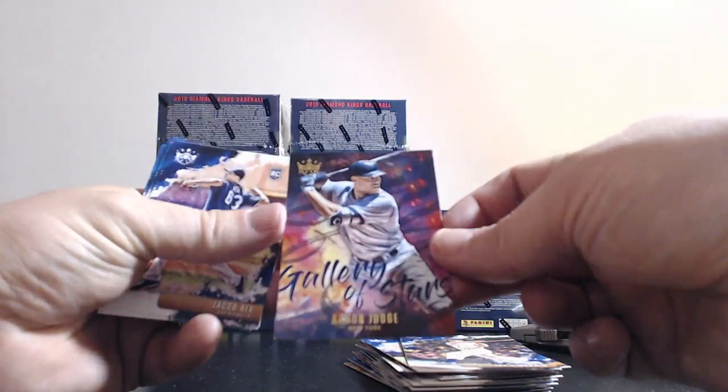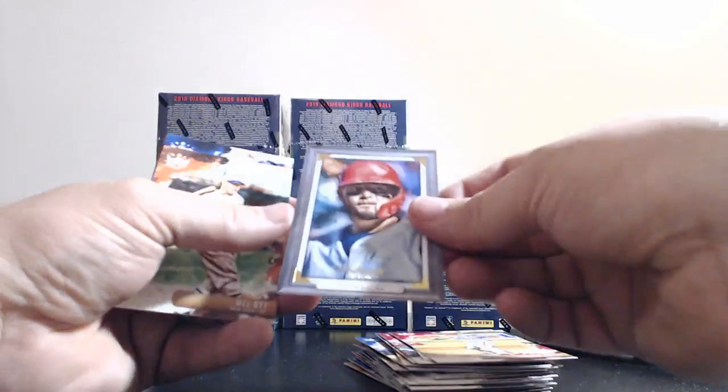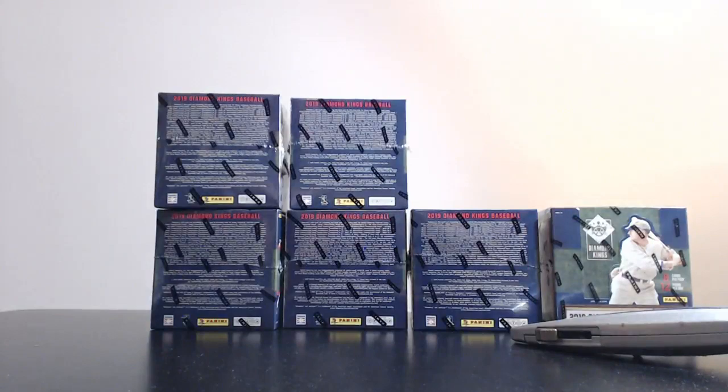Aaron Judge, the Yankees, Gallery of the Stars. All right, Vladimir Guerrero Jr. frame. That's a nice card. And Yadier Molina, St. Louis. So Toronto pulled two Juniors, relic and the frame.